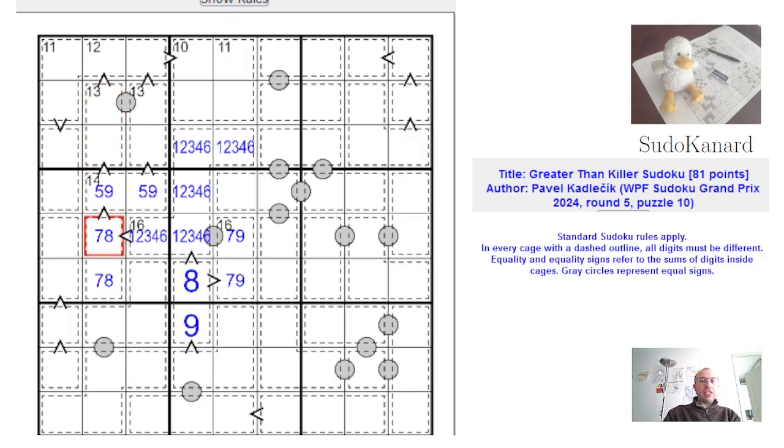Now this 13 cage doesn't use 6 and is not 6 and 7, it's not 8 and 5, it has to be 4 and 9, which means that this is 5, this is 9. This still has 2 options.